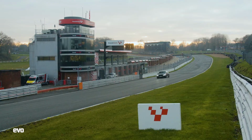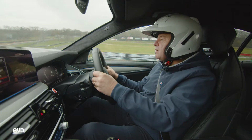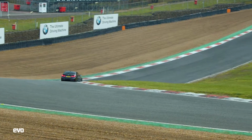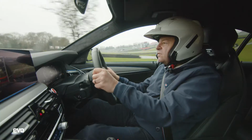And so this, roughly, is how to put together a lap of Brands in a 625 horsepower M5 Competition. Into Paddock, I'm in 5th gear, now I go down to 4th. Would probably take it in 3rd in bone dry conditions, but it's wet, so I'm in 4th. I don't want too much torque.